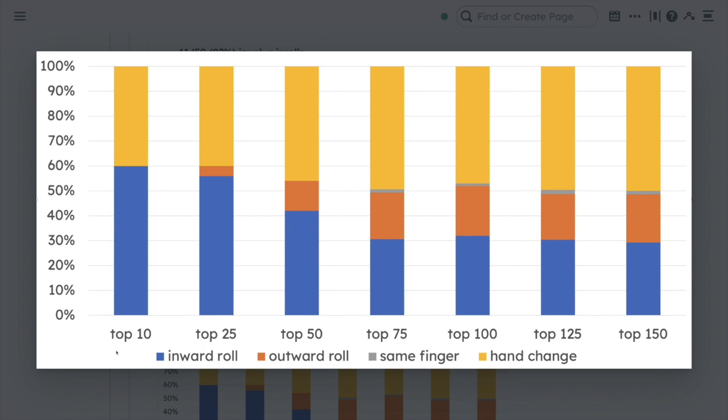That's also true among the top 25. In the top 50, 42%. About a third of the top 100 involve inrolls, and as you move into the top 125 and 150, you start to fall a bit below a third.